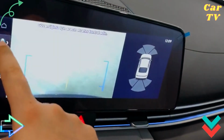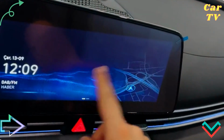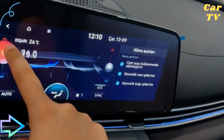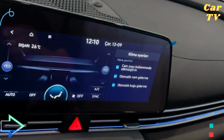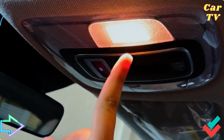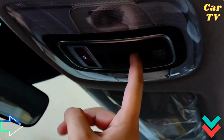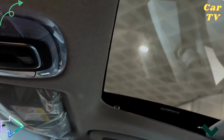Advanced technology at your fingertips. One of the standout features of the 2024 Elantra's interior is its cutting-edge technology. The centerpiece of the dashboard is a large, high-resolution touchscreen display that serves as the hub for infotainment and connectivity. It seamlessly integrates with Hyundai's latest infotainment system, offering smartphone integration, navigation, and a host of digital services.